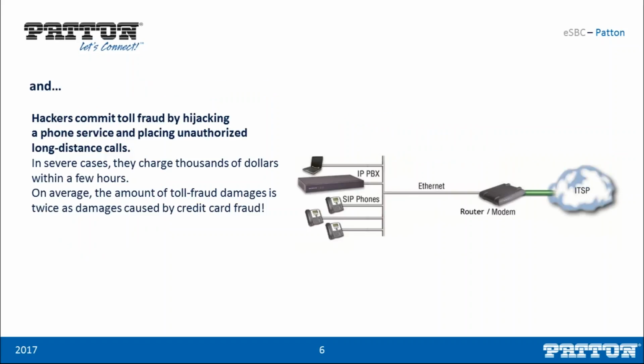Yeah, and in addition to that, your firewall does not have anything built in to protect you from toll fraud. Hackers commit toll fraud by hijacking a phone service and placing unauthorized long-distance calls, and in severe cases, they can cause thousands or tens of thousands of dollars in damage within only a few hours. On average, the amount of toll fraud damages is twice as much as what's caused by credit card fraud. So someone who takes advantage of your credit card and spends money, that's not nearly as damaging as someone making long-distance calls all over the world using your network and causing you to have to spend thousands and tens of thousands of dollars.